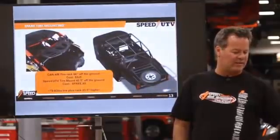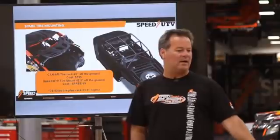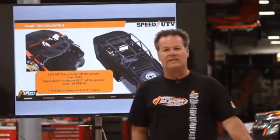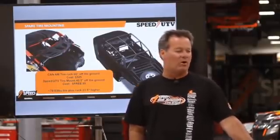We've showed you this. All right, now we're going to move back into Can-Am, and we're going to talk about their 2021 models. They did have their configurator. It's decent. It's pretty cool to play with. They definitely set us some goals.